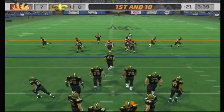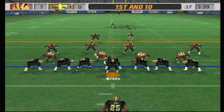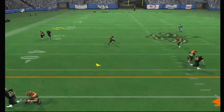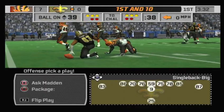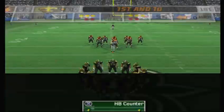First and 10. Ball on the 23-yard line. Cincinnati comes out with 8 guys in the box. Looking left for the long pass. What a catch. James comes up to make the play at the 39. That was the coverage he was looking for, and he sends it deep downfield for the long completion.